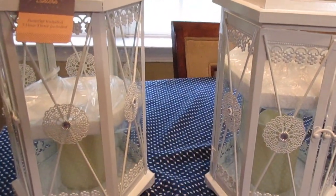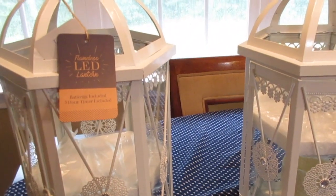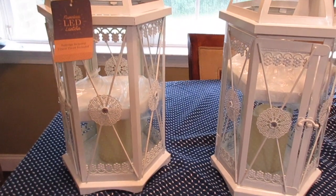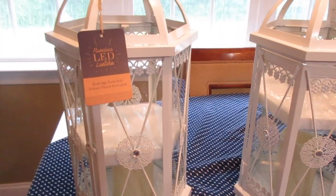They're going to look really pretty around the holidays. I just fell in love with them when I saw them. That is the lanterns.